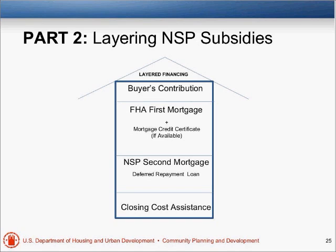One thing I should add here is that there's also the possibility of additional layers of subordinate financing beyond the NSP second mortgage. To my knowledge, there's no requirement that the NSP loan actually be recorded in second position. So you could have other state or local secondary financing sources that are acceptable under FHA guidelines that could further increase affordability and perhaps allow your NSP subsidy to go further.